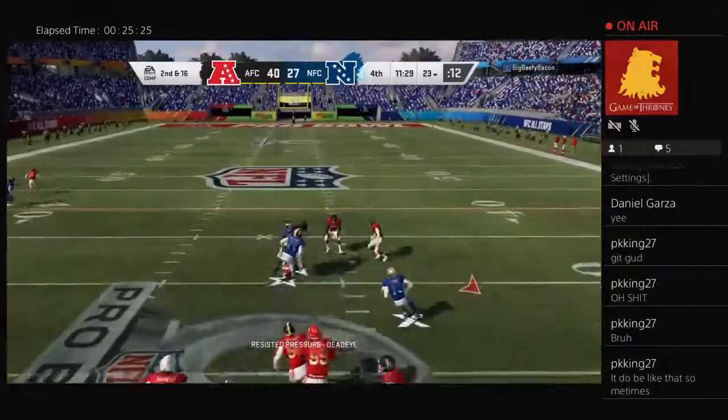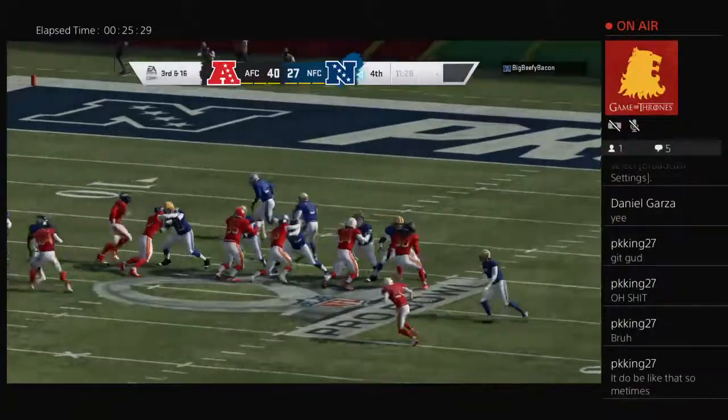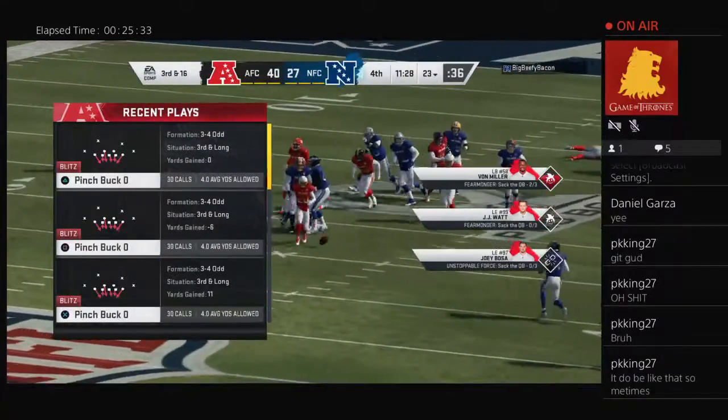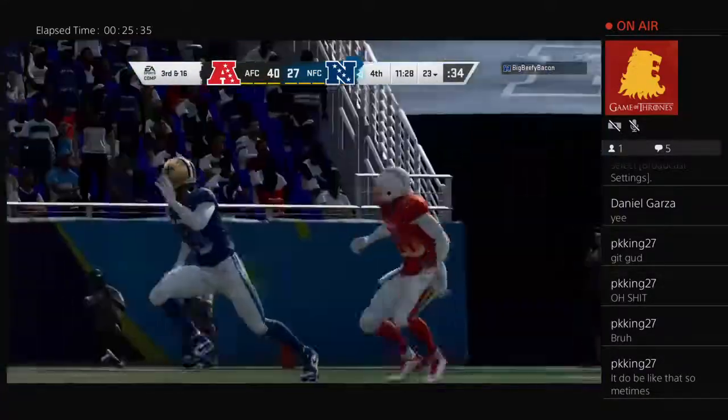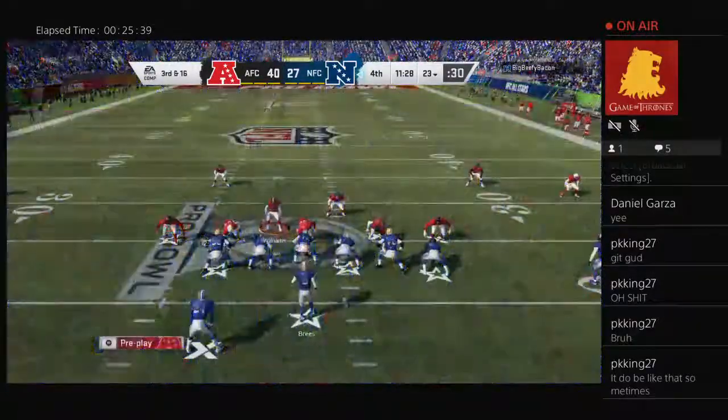Now Breeze. Throwing middle, but it's incomplete. Desmond King there on the coverage. I'm not even sure I know who this guy is out there playing right now. This is very unlike him, one of the most accurate guys in the league. Totally off his game right now.